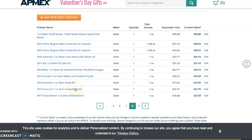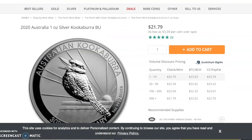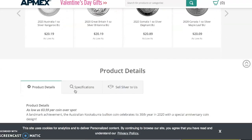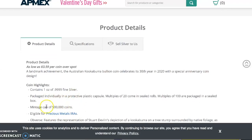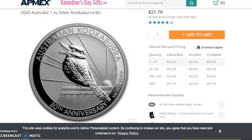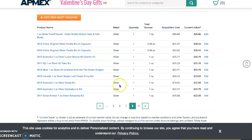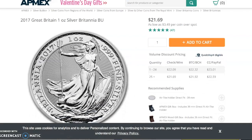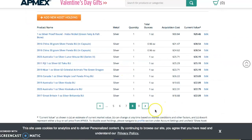Koalas going up a few bucks. Kookaburras going up, not going up. Yeah, the kooks, with the mintage at 500,000. Big mistake on Perth Mint's part to leave the mintage of the kooks at 500,000. They ought to just retire it. But perhaps they won't sell them all and will wind up having a low mintage kook year. That could always happen. Britannias, they make millions of, but still beautiful, beautiful coin, well worth the 21 bucks. I try to get them for closer to spot when I can.